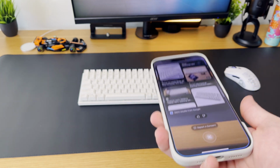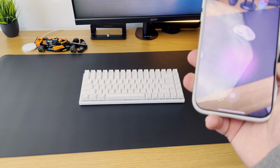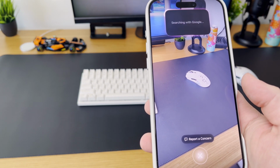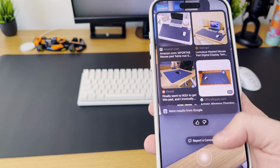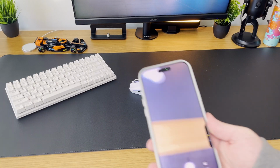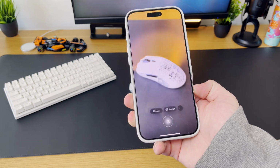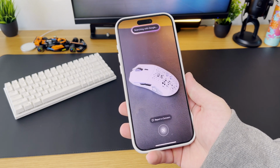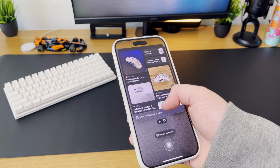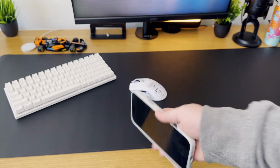Sometimes if you don't have the item in frame, like you can see here, I'm trying to take a picture of my mouse. It comes up with actually the mouse mat because that's probably what's taking up a majority of the screen. But if you can see, I move my mouse a little bit closer and zoom in, it works like a charm. There are some things where you just take an image and it doesn't have any results, and I think over time it will probably improve and eventually it'll be a really good feature to have.